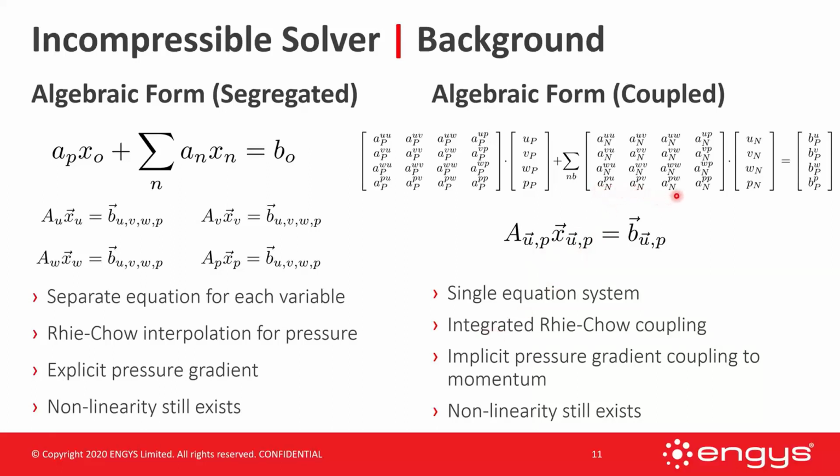The contributions of pressure with momentum, and from momentum, are integrated through a coupling inside of the equation itself. So the implicit pressure gradient is coupled directly inside of momentum. The nonlinearity still exists, but we have much tighter communication, much tighter coupling between these different equations. That's really the main reason why a coupled approach is different from a segregated approach: there's tighter communication between these different variables at each point in space in the mesh.